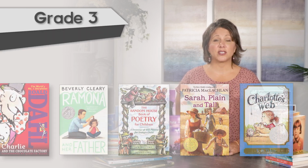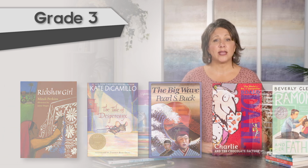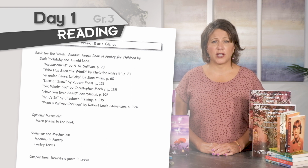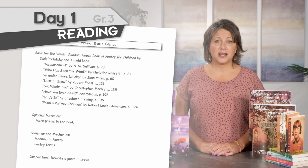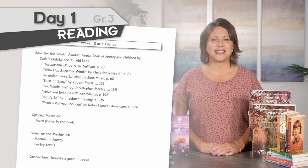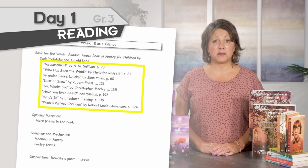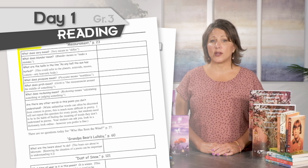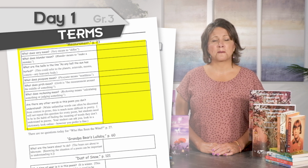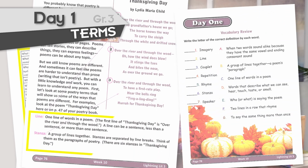In Grade 3, we have 7 read-alouds and some books to read independently. You'll spend between 2 and 7 weeks on a book. Day 1, reading. This is the first of 4 chapters on poetry. These lessons are structured a bit differently. Where we would typically have a grammar lesson, we'll learn poetry terms to deepen our understanding. There are 8 poems this week, and your child should choose 1 poem to memorize. Read the poems and ask the questions from the teacher book. You'll note their answers in the teacher book still. Focus on unfamiliar words, introduce some basic poetry terms, and complete the workbook page.